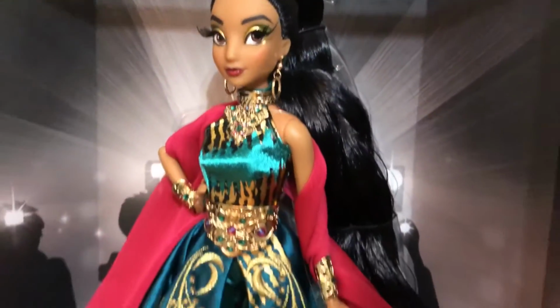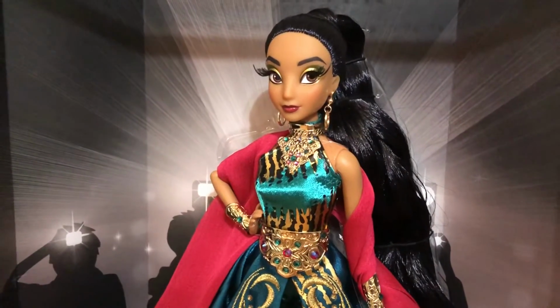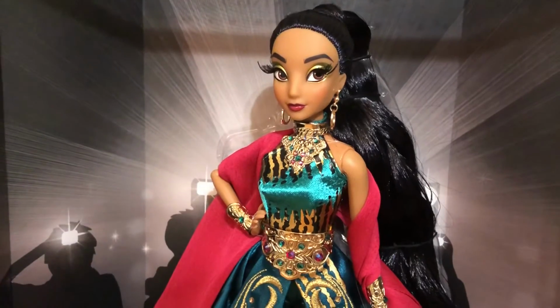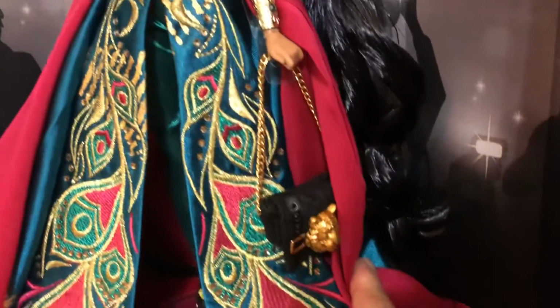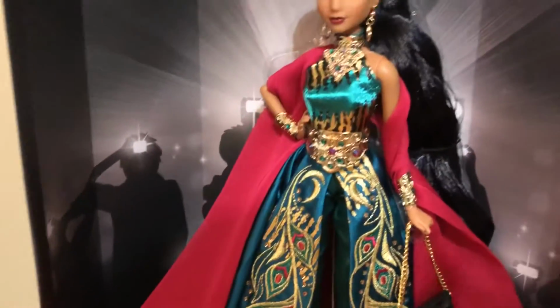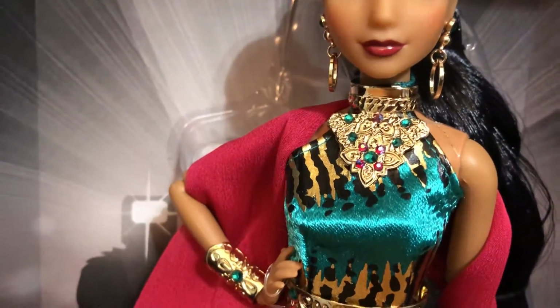She has this really long hair. Kind of signifies her Eastern quality too. Most Middle Eastern women actually have really long hair, so it's really quite plausible. It's actually sort of curled at the bottom. You can kind of see right there to match the illustration and Jasmine's hair design from the animated movie itself. Right here we have her collar necklace.